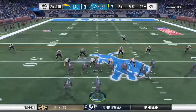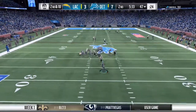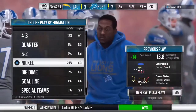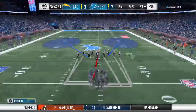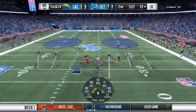And he motions the wide receiver. Now Winston. And a big loss here as he's taken down. Jordan Willis able to get in and run him down for a loss of 14. So it's 3rd and long, and defensively not a real surprise. They're in the dime.